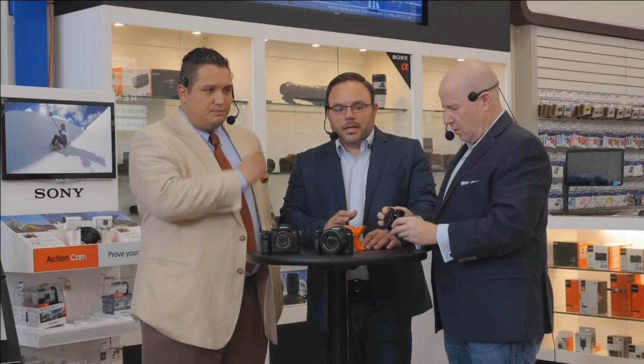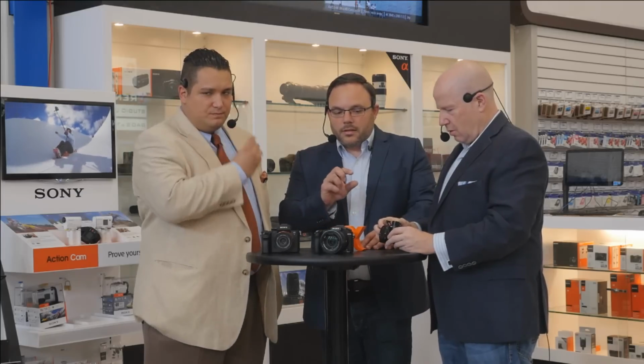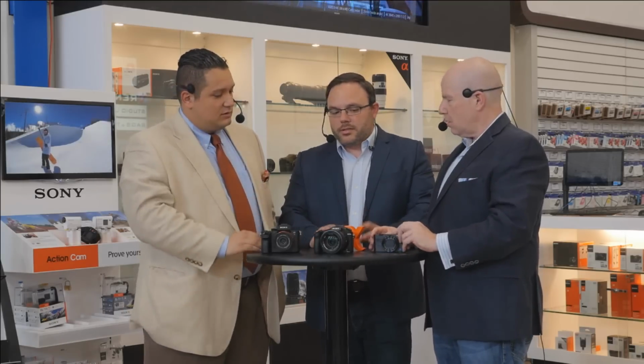How we are able to accomplish that is that all the layers of glass inside the viewfinder are T-Star coated by Carl Zeiss, the traditional T-Star, and we're able to make a bigger, brighter viewing experience in the viewfinder.